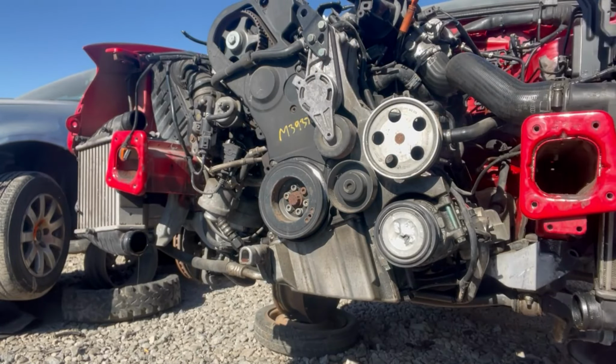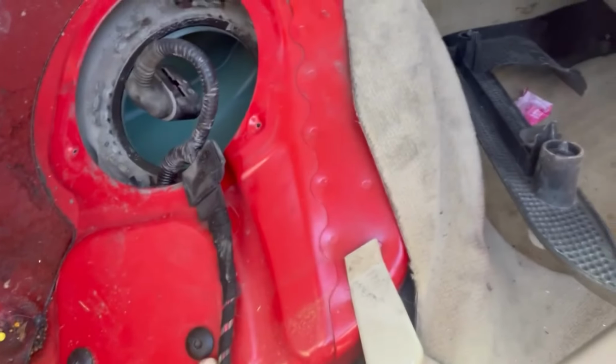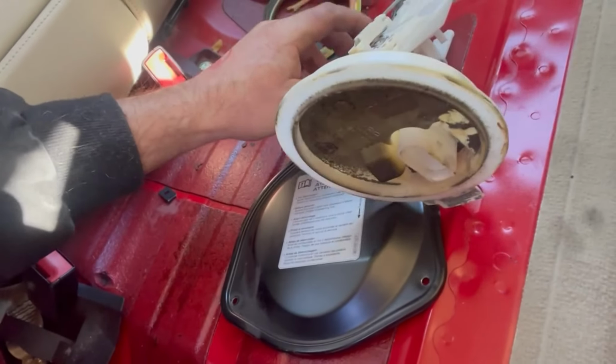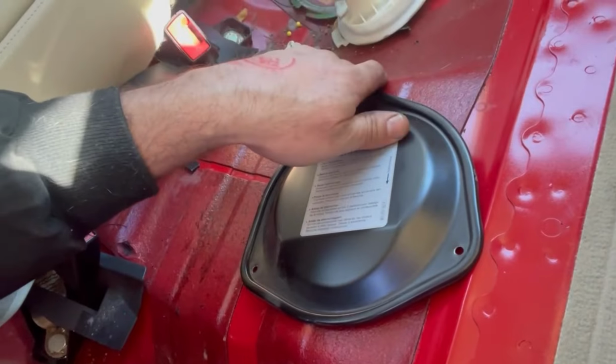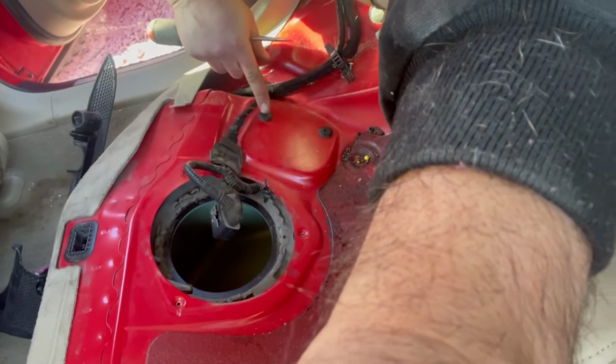I don't need this one, so let's go over here and see if we have any luck with these fuel pump module bolts. These guys tend to strip pretty regularly, so let's see if they come out and play nice, or if they strip. Oh, there's the fuel pump. Oh, they actually took the pump and left the rest here. Oh well. But like I said, let's see if we can get these bolts. You see that?